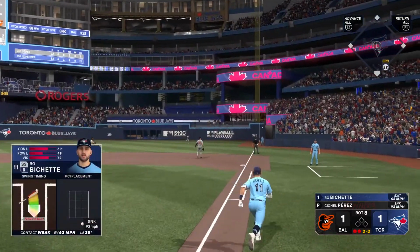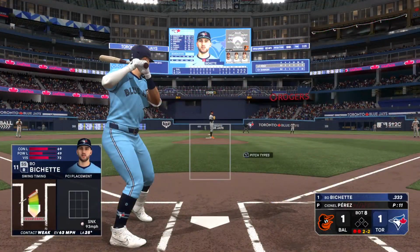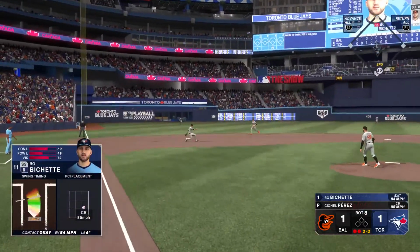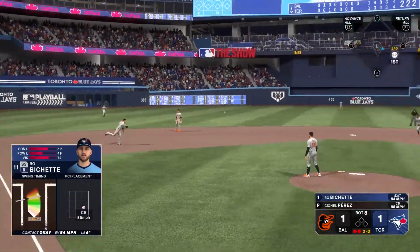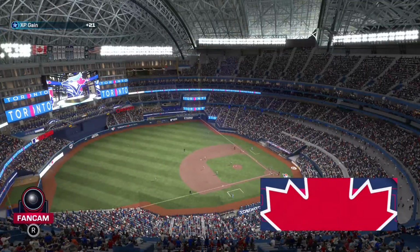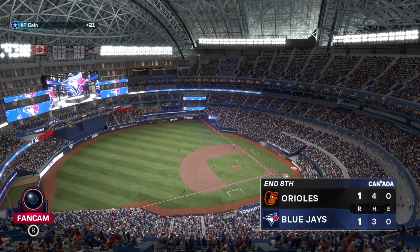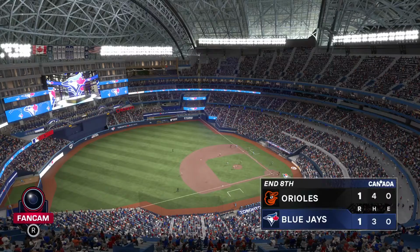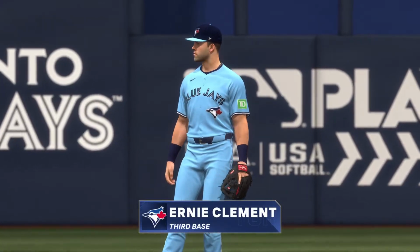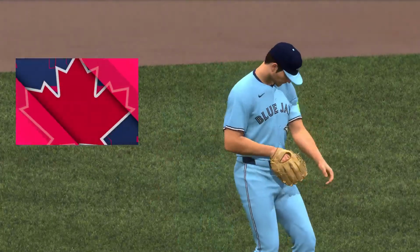Swing and a ball popped in the air, and that drops foul. Throws to first, and Bichette is retired. Misplay doesn't cost him. Inning over. It's the 9th, and we are tied. So remaining in the game defensively, Ernie Clement. He'll play third after coming into the game as a pinch hitter.